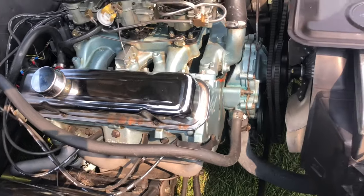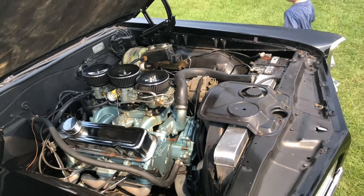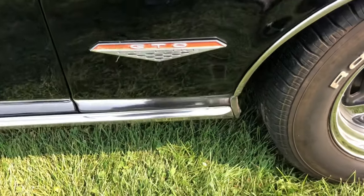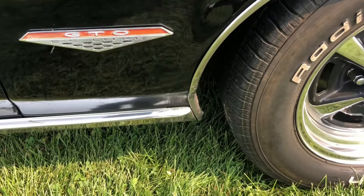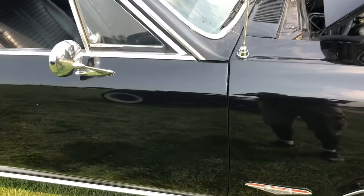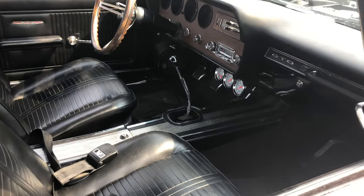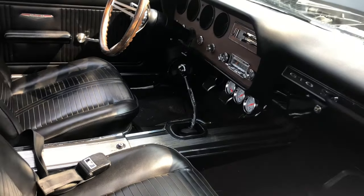It's got headers on it. You know this thing was loud. I don't know what size block it is, but that's a nice size car. Got the GTO tag down here. Oh, wait a minute. 6.5 liter. That's what it says. Look at that. Stick shift. 5-speed. GTO.